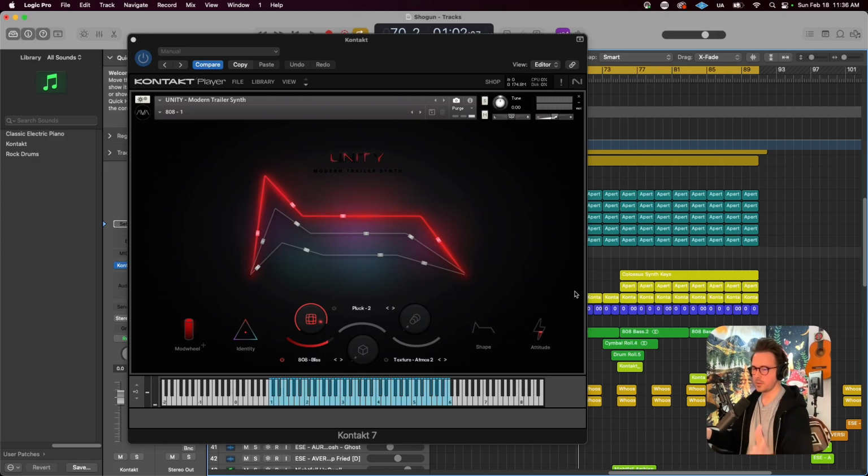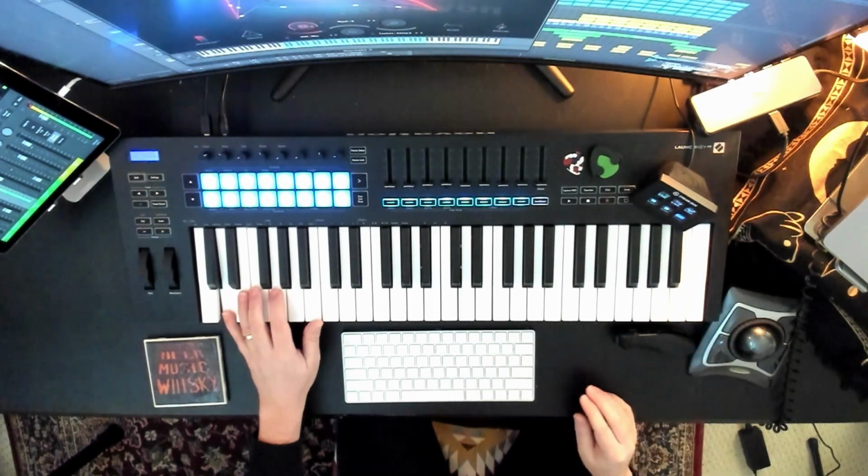But I think that the Unity trailer synth is my favorite of all of their products. The dudes at Ava are just solid sound designers. And the Unity trailer synth is a really nice complement to my orchestral libraries. For example, if you need low-end energy in your climactic sections, I think that's something that a lot of folks struggle with in trailer music. And the Unity trailer synth has the dirtiest, grimiest, most badass selection of 808 patches right out of the box. They just sound awesome.